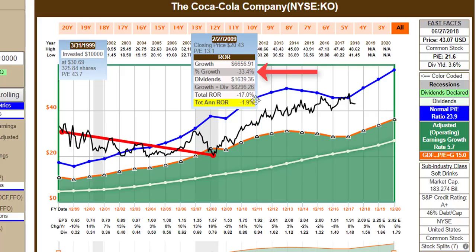That's a 33% loss in total. So from a standpoint of capital depreciation, in this case, $10,000 would have shrunk to $6,656. The company did pay $1,600 in dividends, so you ended up with a net value of $8,296, but you actually had losses. And again, this is during a time when Coke's business was doing well and during a time when their dividend was doing well.